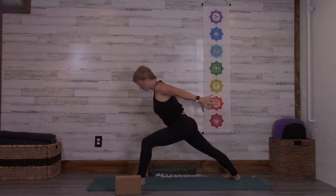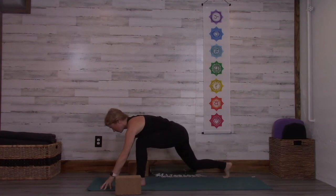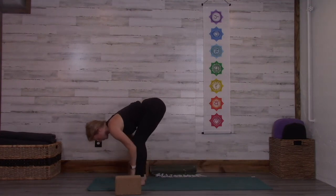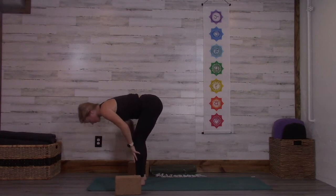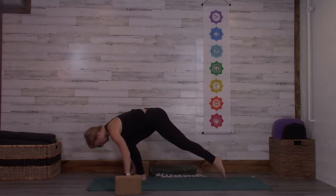Notice the strength of the legs and the feet, and on the next exhalation, we'll begin to release the hands, lift the back heel, step forward, inhale, halfway lift with the spine, reach long through the crown of the head. As you're exhaling, step your left foot back.